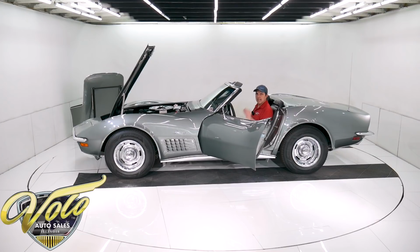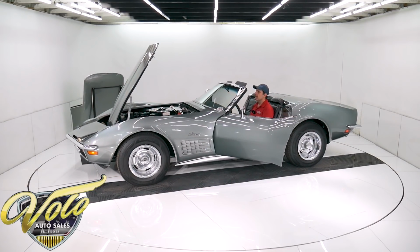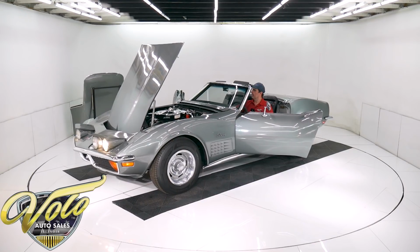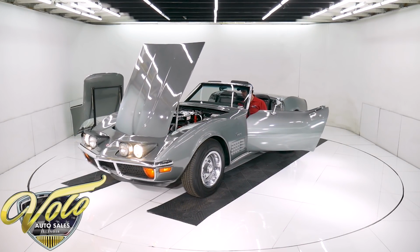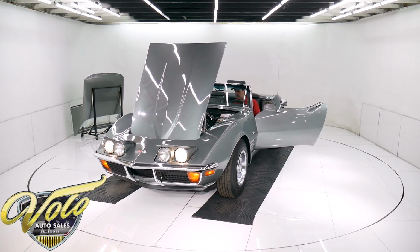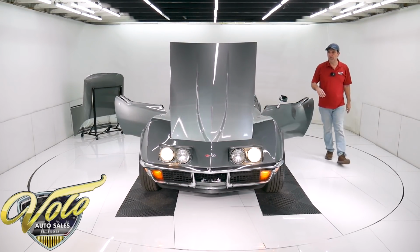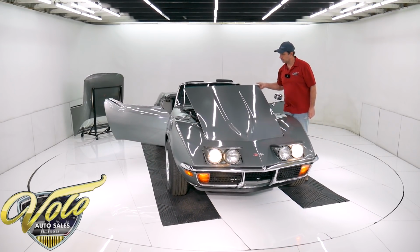Yeah, that sounds good. Nice and responsive, snappy. Headlights open, and now the big test, the wipers. They work. Got really strong oil pressure. Looks like it's a pretty well sorted, dialed in Corvette.